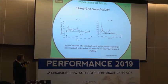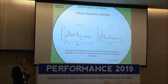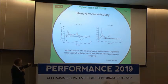Completely different. With the starch, you have a peak. Whenever you are increasing, it's okay. For my farmers, we call it the McDonald effect. When you take one McDonald's, okay, half an hour after it's okay. One hour after you want another one. It's the same for the sow. When it goes down, there is more physical activity, more social interaction, more stress.